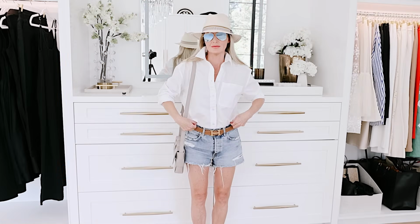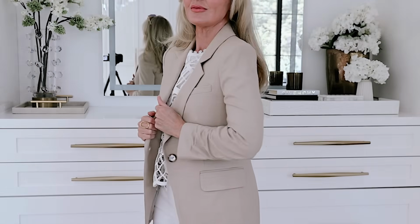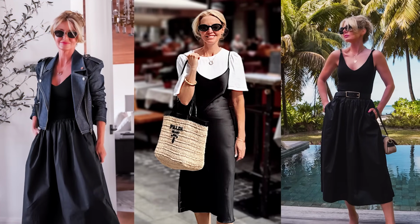Okay, let's recap our 10 summer style staples. Number 1, the white t-shirt. 2, white button down. Lightweight sweater, the black top, white jeans, black pants, a lightweight neutral blazer, a neutral crossbody bag, neutral sandals, a simple black or white dress.